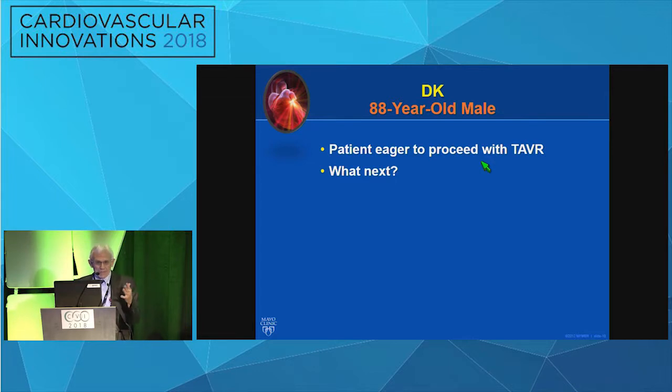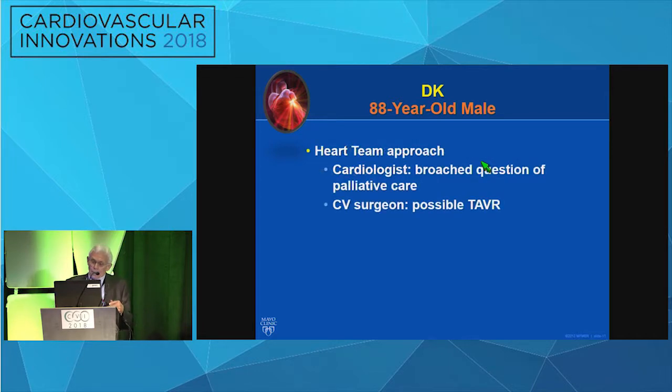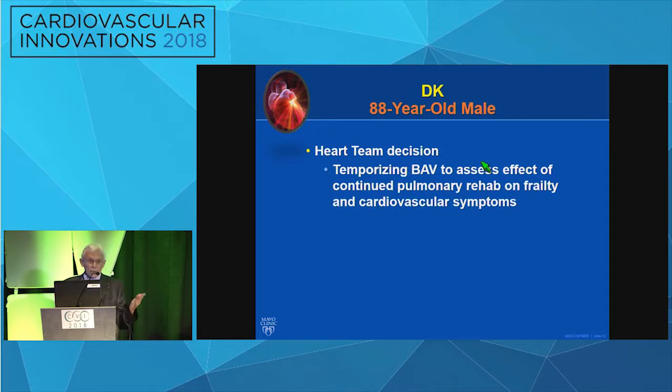What are you going to do? We've known him for a long time. He's got severe aortic stenosis. Well, the heart team approach is used. I happen to be the cardiologist. I said, well, what about just palliative care, doctor? Not all that well received. The cardiovascular surgeon said, well, maybe TAVR is okay. And so the heart team decision was to temporize with a balloon valvuloplasty to assess the effect of continued pulmonary rehab. You remember, he's on oxygen, he's had steroids, he's been in the hospital, to see whether he might get better in terms of having had a balloon valvuloplasty.